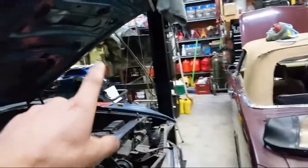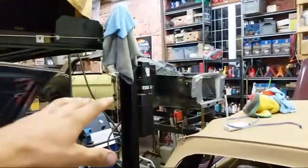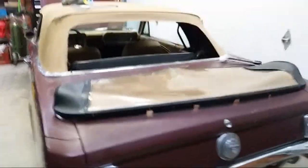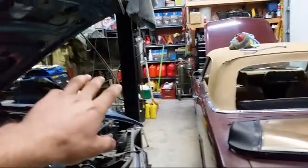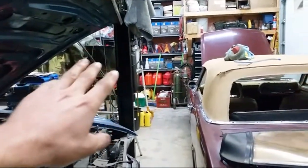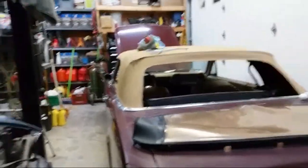Or you can go full out and do what I'm doing there, which has been an ongoing project that has kind of hit the back burner over the years, just because we've been working on all the other stuff. But if you plan on going this route where you're doing a lot of sheet metal work, don't get demotivated. It is a long process of working on these cars.